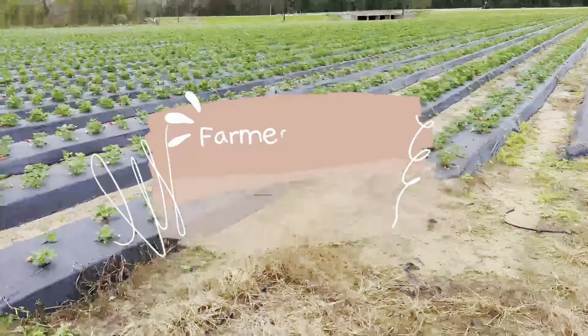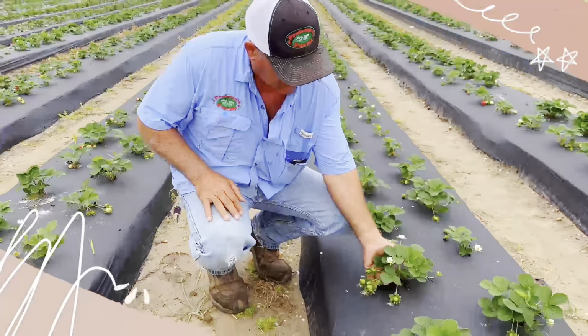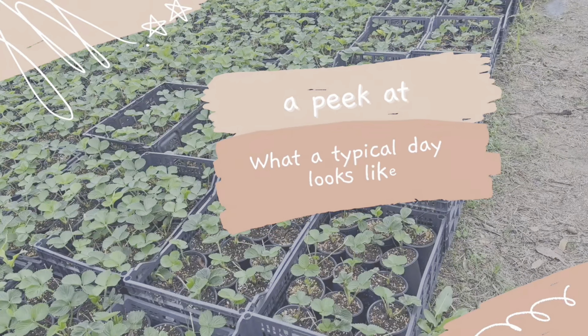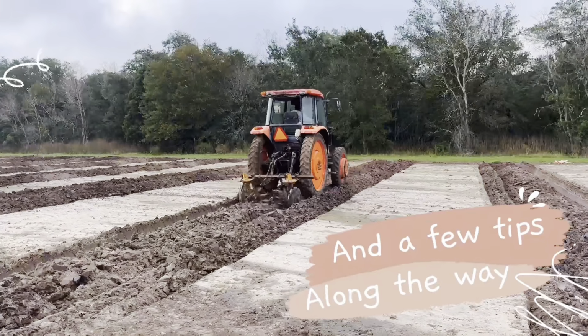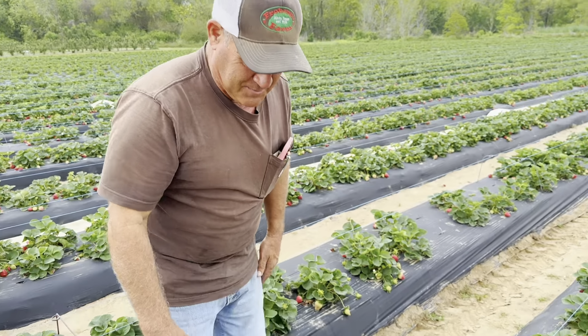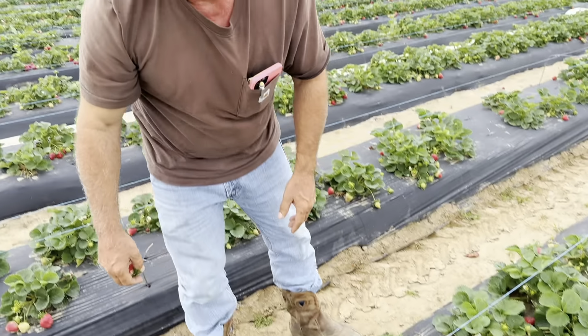I think the best question is what do we name the garden goose? With berries this size right here, you're figuring 12 berries to the pound.